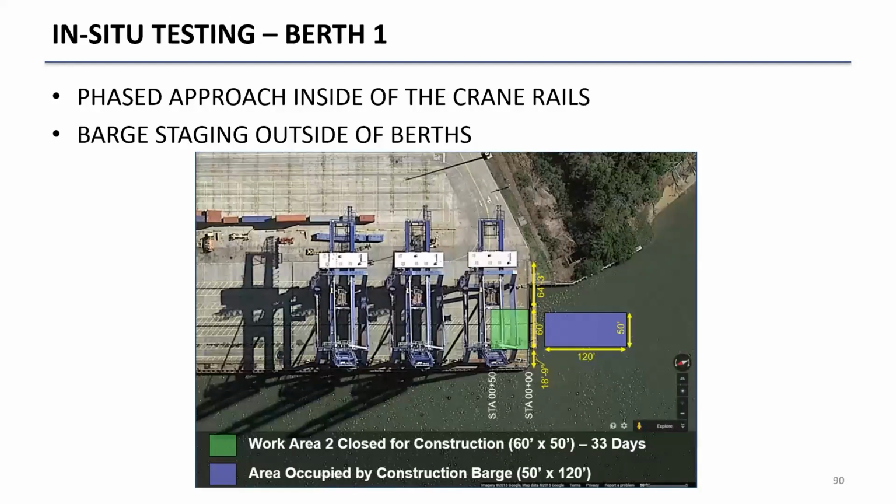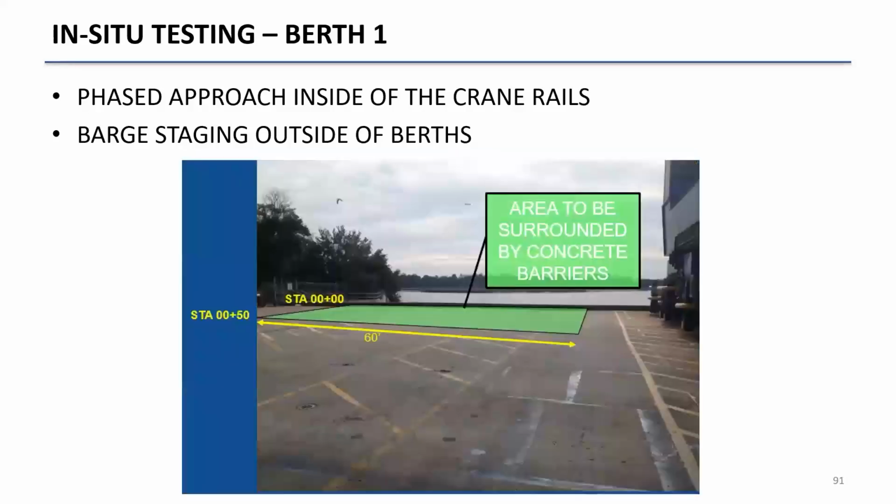So let's look at berth 1 first. As I mentioned, this is a phased approach because we couldn't shut everything down or have contractors working on both sides at once, because it actually shortens the length of your wharf if you do that. We had all the barges staged outside. If you notice in the figure, the purple 50-foot by 120-foot barge is staged outside of the wharf, as well as the berth itself. We gave them about a 60-foot wide by 50-foot area on top of the deck to work, and you'll see what that looks like in just a second. Again, this was closed for 33 days.